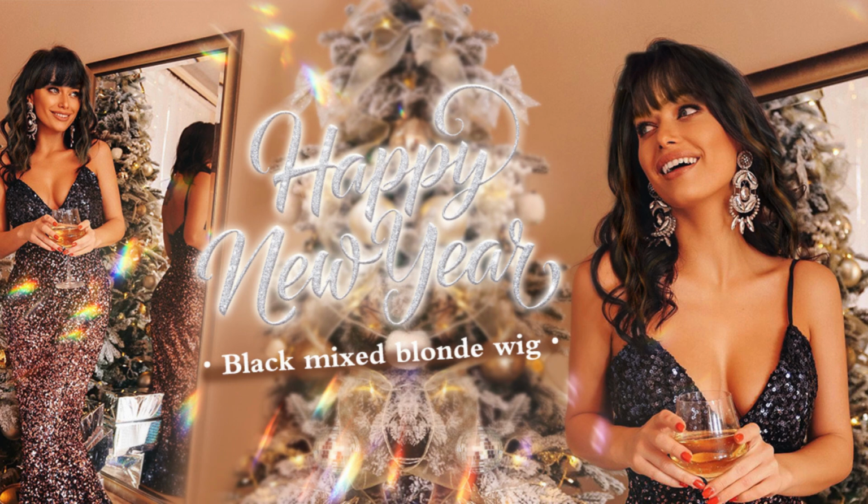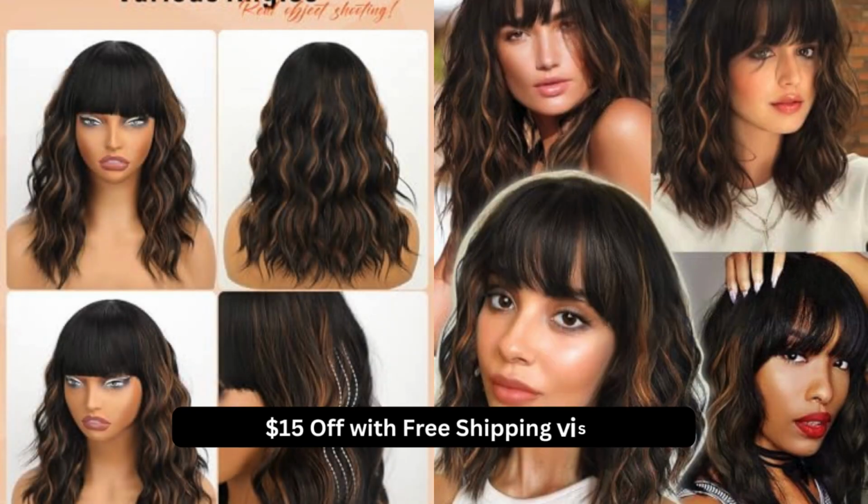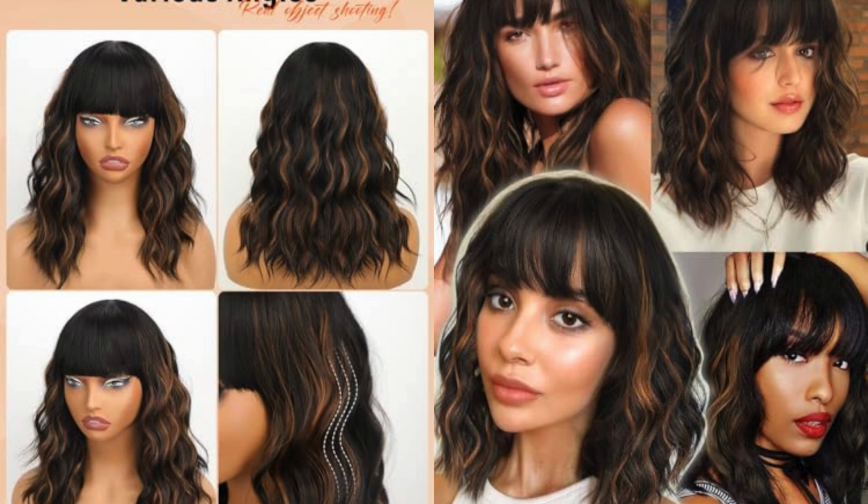You know how some wigs feel like helmets? This one's not like that. It's got adjustable straps inside, which is so helpful if you've got a small head like me, or even if you wear a wig cap. It sits snug, but not tight. I've worn it for a full day, and didn't feel like yanking it off halfway through.